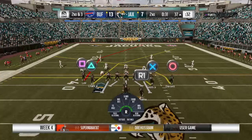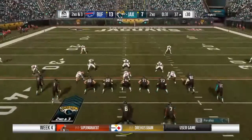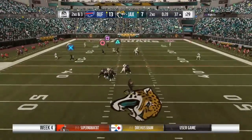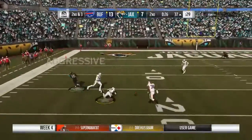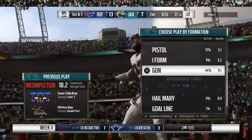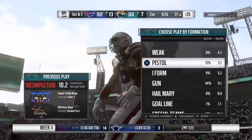2nd and 3. Green down. Off the play fake. And his throw's going to be incomplete. Tre'Davious White, the LSU man, there to knock it away that time.